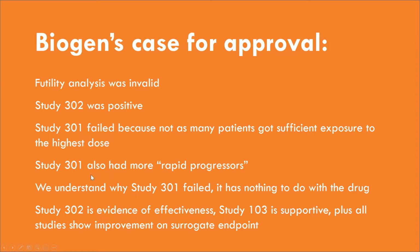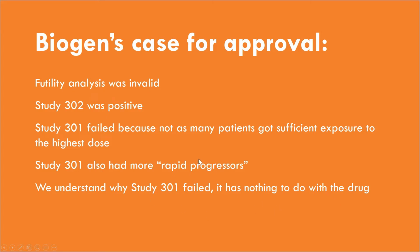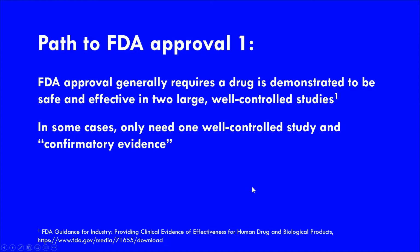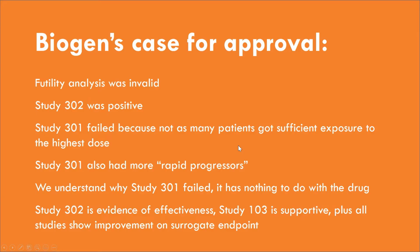So then Biogen also said that, as a consequence of this, they know why study 301 failed. It has nothing to do with their drug. And it was due to study design, weird patient subgroups, a glitchy protocol amendment, not because the drug didn't work. And therefore, study 302 is positive, 103 is supportive, so we qualify for approval based on this approval pathway. And then plus, our drug reduced amyloid beta across all three studies, and amyloid beta is a surrogate endpoint, so we should qualify for accelerated approval too.